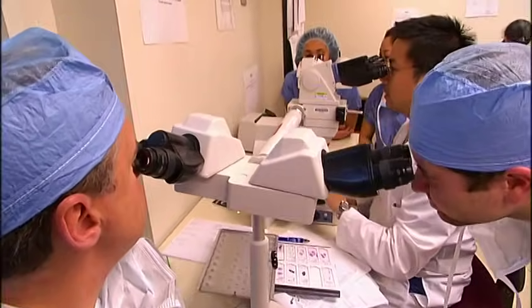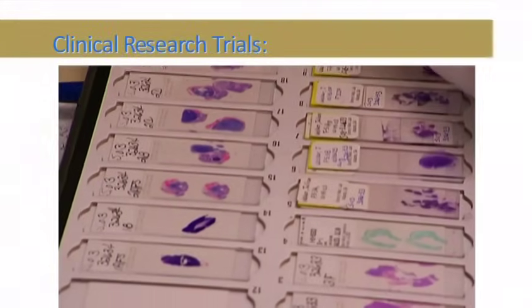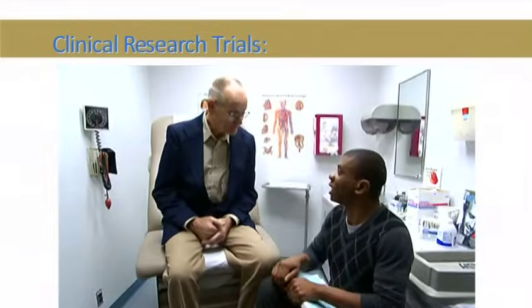At the time of your clinic visit, you may be identified as someone eligible to participate in research studies. I'm with the thoracic research team here.